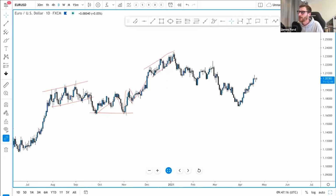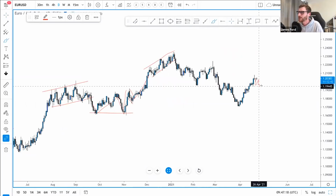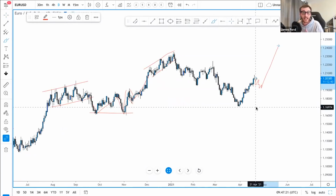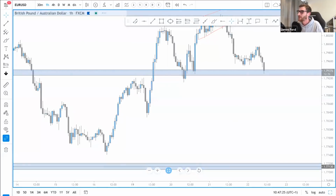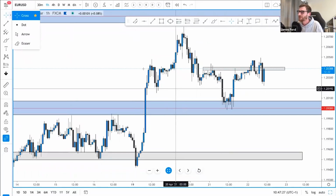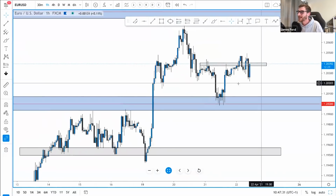So evidently, what would I be looking for now? Well, I'll be looking for lower time frame correction for buys. And that is pretty much exactly what I am really looking for in Euro USD at the minute. Just looking for price to really get above this region to look for possible buys to the upside.